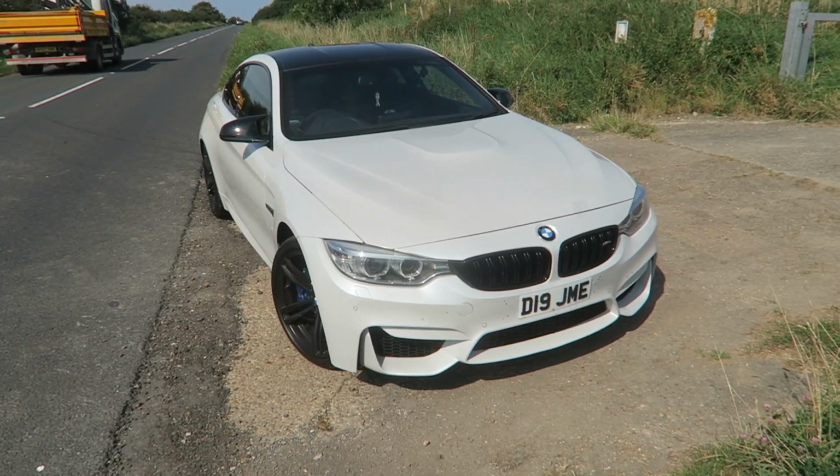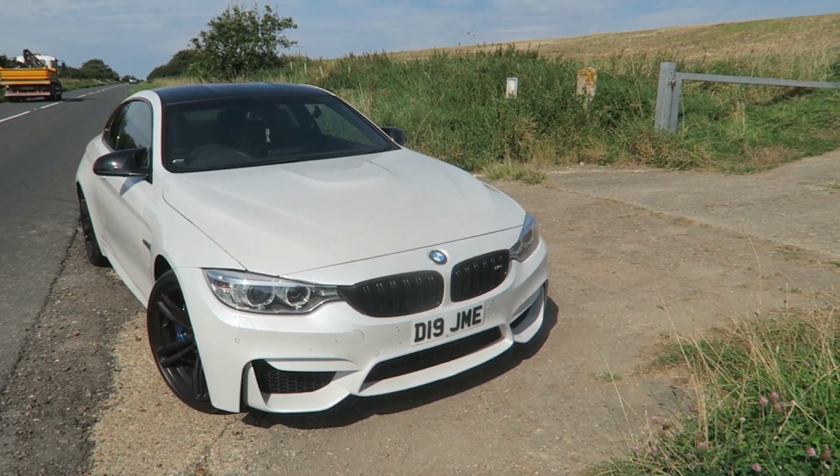Even there, you can hear a little wiggle from the rear end, just squatting and trying to find traction through them 275 width rear tyres. It does put its power down though in these conditions. I have already driven this in a cold morning. I literally put my foot down and there was nothing going on.